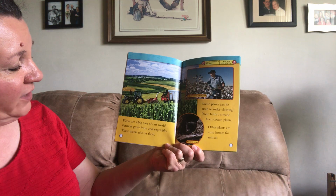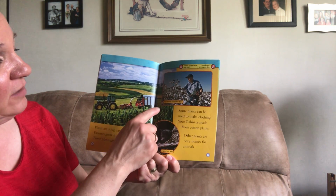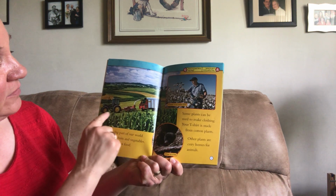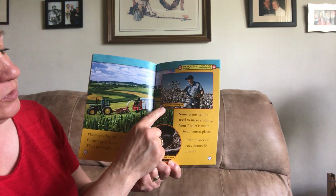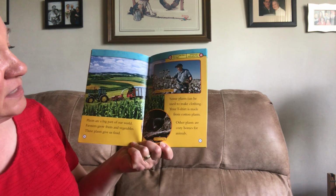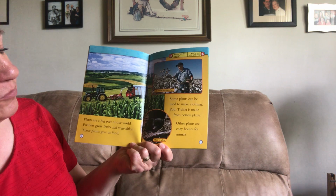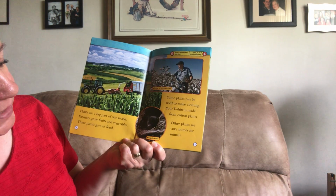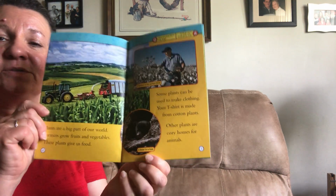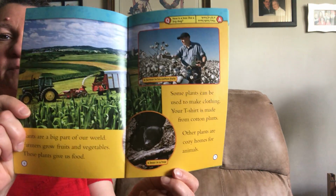Farmers grow fruits and vegetables. These plants give us food. And here we see a farmer. He's out in the field here with the plants, with the tractor. And here's a farmer in his cotton fields. Some plants can be used to make clothing. Your t-shirt is made from cotton plants, and that's what these are right here. Other plants are cozy homes for animals. And here we see a bear in a tree.